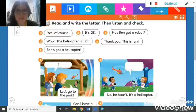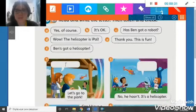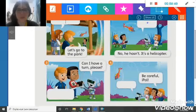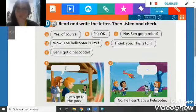Number 2, letter A, B, C, D, or E? Number 2, letter C. Has Ben got a robot? Now here, number 3. Ipau asked, can I have a turn please? And what is David's answer? Letter A. And letter A is yes, of course.